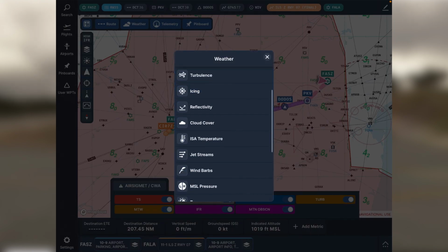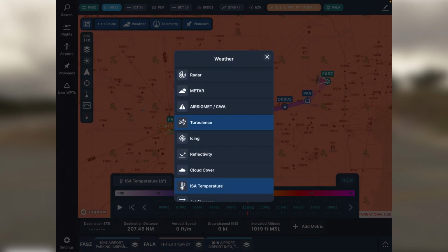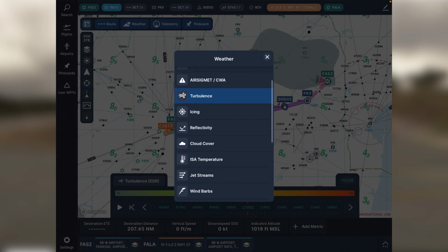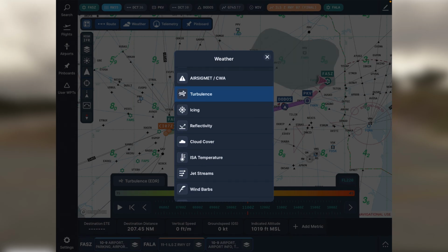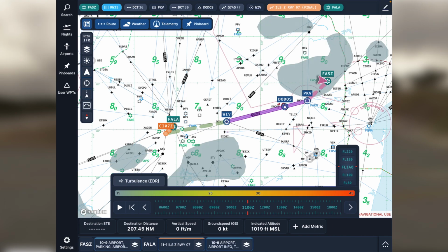Oops, that's not what I wanted. Okay, a little bit of turbulence. We're going to 1400, so we should be okay in terms of turbulence once we reach Kruger.